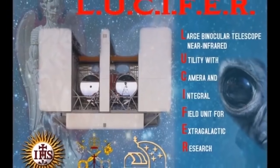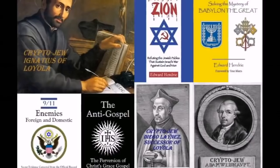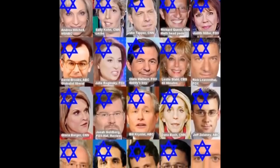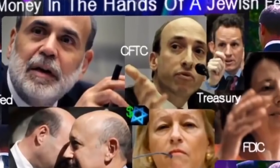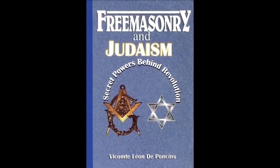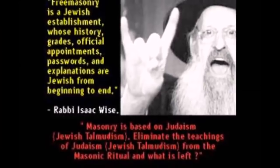The Jesuits and the Vatican own and fund almost every major telescope in the world, including one they call Lucifer. The Jesuits are also known to be connected or even possibly created by Judaism, and Zionist Jews have control over banks, industries, and corporations. Even Freemasonry, the secret society pushing this deception, is shown to have been created by Judaism.